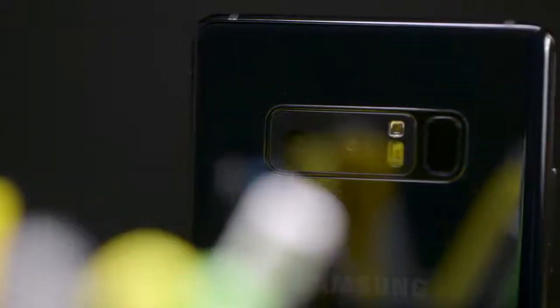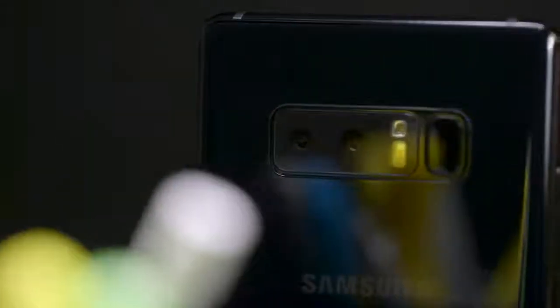The other big difference with the Note 8 is its new dual camera system. It has two 12-megapixel cameras, both with optical image stabilization. This lets you zoom in closer on your subject, or, more interestingly, take pictures with a blurred background, like you can do with a DSLR or mirrorless camera. The portrait mode is a lot like the iPhone 7 Plus's.